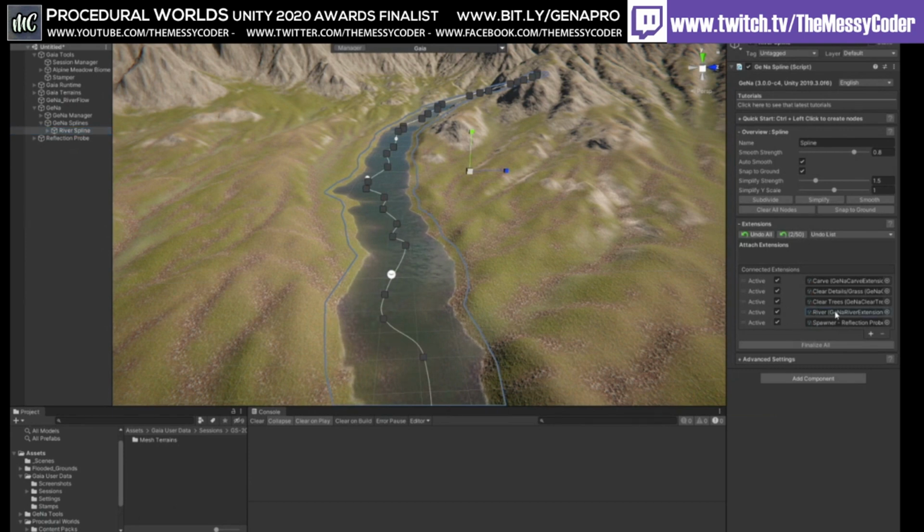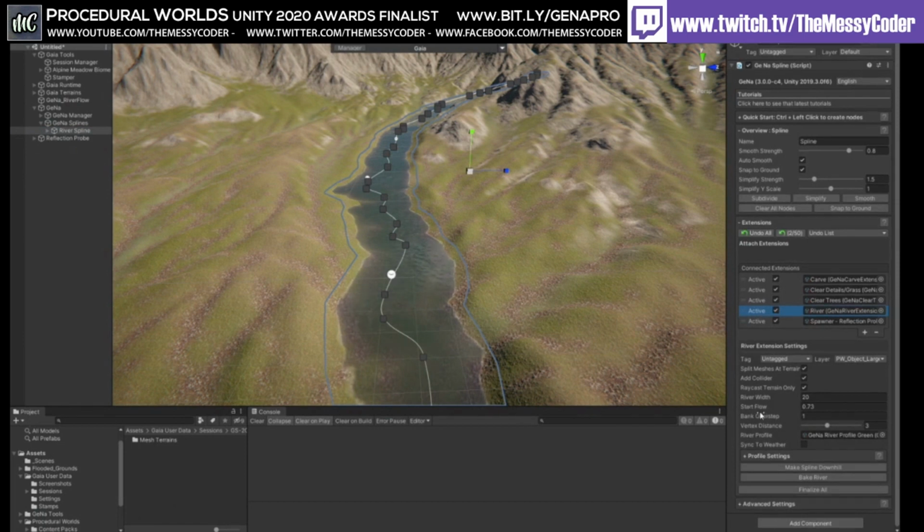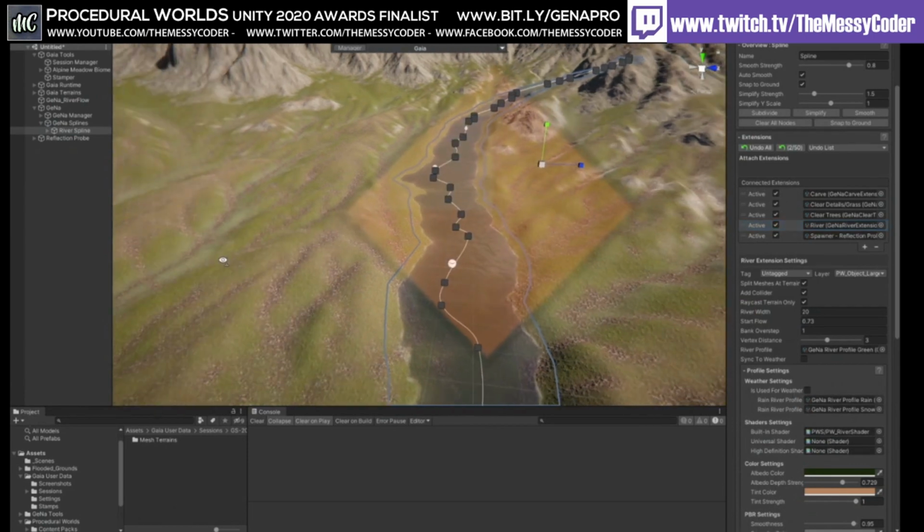But if you look in our river settings here, if I select it, we've got this profile-driven thing. And if you open up your profile, you can drop in your materials and all that sort of stuff. So in this first version, we're just supporting built-in, but we'll bring in universal and HDRP shaders as well in later versions. And these features here are more oriented towards our shader. But yeah, you don't need to, it's just Unity, right?